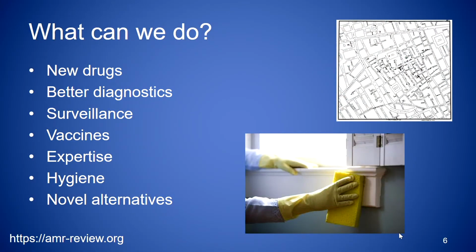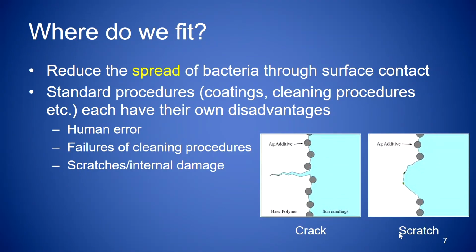And so this was just from the AMR review I've linked to there. This was just an example of some of the things that might be approaches to overcoming these problems. And so we kind of had a look at that and said, actually, there are things that we think we can do that will help in some of these areas. And so what we're particularly interested in is preventing the spread or reducing the spread of bacteria through contact with things. And obviously that's been in the news quite a lot recently with the COVID-19 situation, but even before that, we know that we get lots of spread of infections through contact with things.